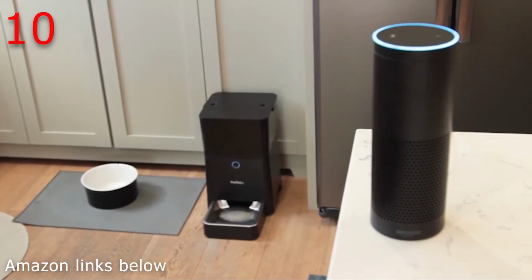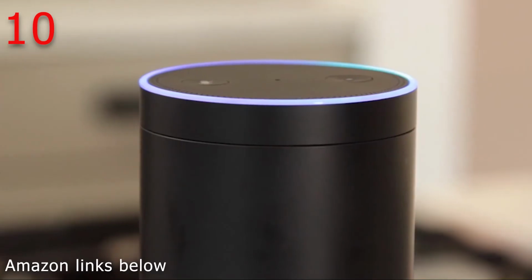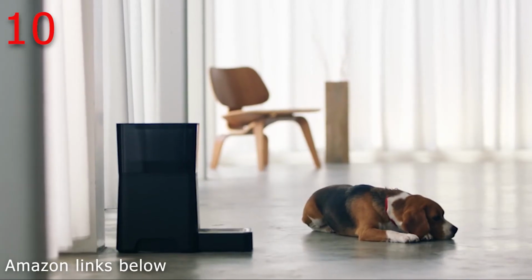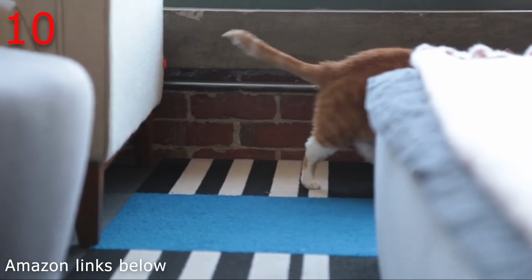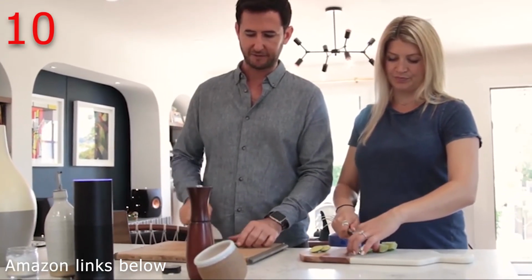Go hands-free when you connect the Smart Feeder with the Amazon Alexa. Use your voice so Alexa can control the Smart Feeder for you. This is especially helpful for those of us who have dogs and cats that like to wake us up early when they're feeling hungry, or when your hands are occupied from chores around the house like cooking.